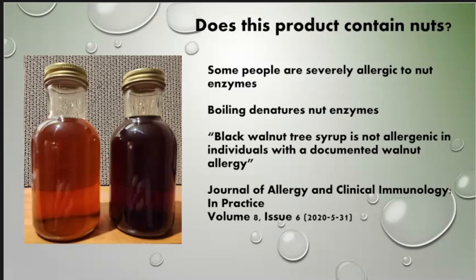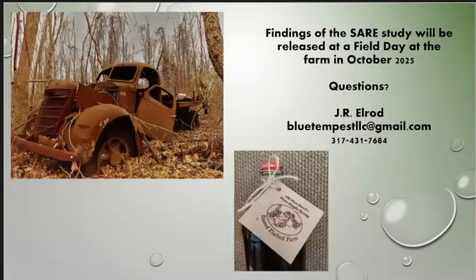As this becomes a bigger product and more people are thinking about doing that, I'm sure states may require you to put a label that says this contains nuts, so just something to think about if you're going to try to do a business on it. So my findings will be shared at a field day at the Rustic Flatbed Farm in October.